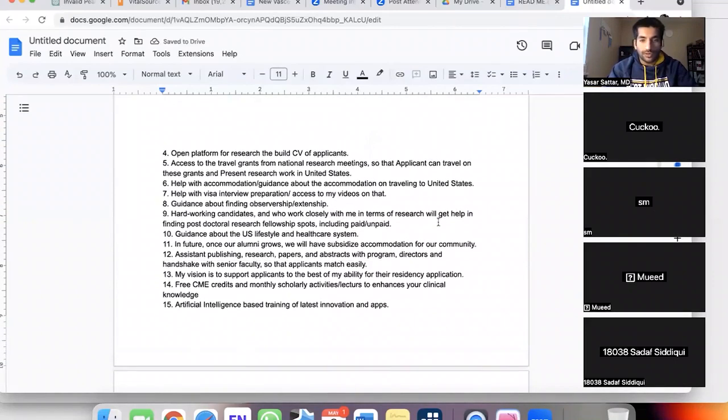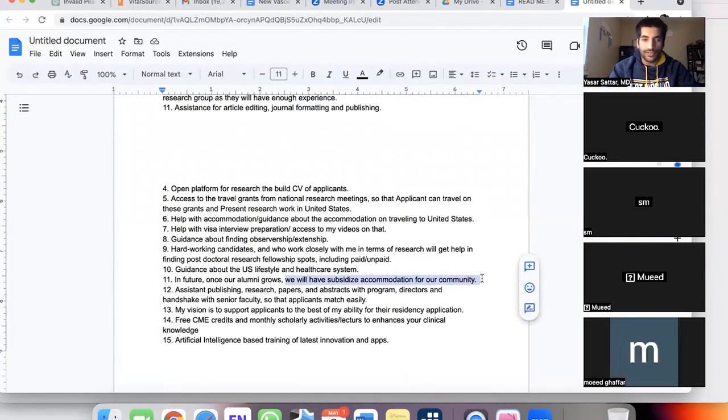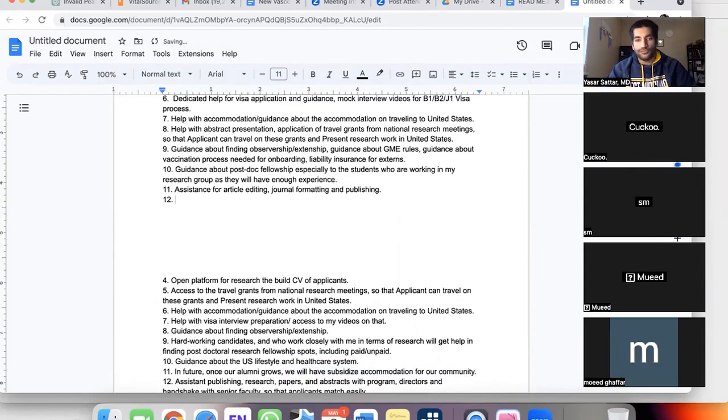Okay, so next agenda will be in future. I mean, it's too early to even say that, but I'm gonna say it regardless. So in future, obviously, I have 2 more years of training left in the field of interventional cardiology. And once I'm going to be done, my vision is that I'm going to have different houses in different states, and we'll be doing something similar to the WAANA association, but we will do our own association. We will subsidize the housing for you guys. The biggest problem right now for our alumni is there's not a lot of people in the US yet. There might be 40 or 50 people of the entire WMC.